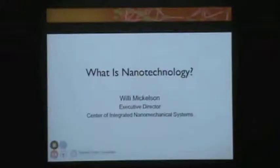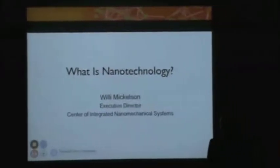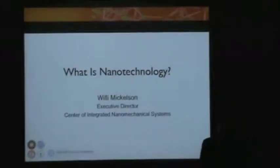My name is Willi Mickelson. I'm the executive director of COINS, which is a nanoscience and nanoengineering center here on campus. And our goal is to enable applications of environmental monitoring using nanotechnology. I'm sure you've all heard the word nanotechnology, but maybe some of you don't really know what people are talking about when they say nanotechnology. So the first thing I'm going to do is just give an overview of what is nanotechnology.